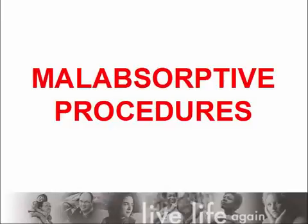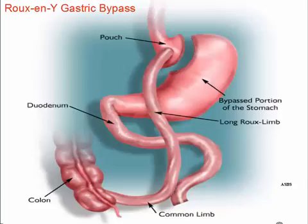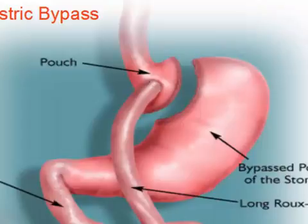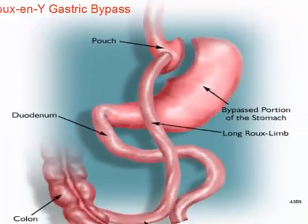Okay, then lastly we have the malabsorptive procedures. First, we'll talk about the Roux-en-Y gastric bypass. This is what most people think of as a full gastric bypass. What we do with the Roux-en-Y is we help a patient get full on smaller portions by disconnecting the top part of the stomach and making a small gastric pouch. So after a gastric bypass, in order to feel full, you don't have to fill up the entire stomach, just the pouch at the top.